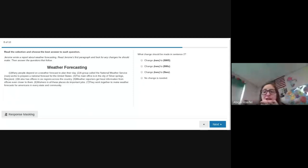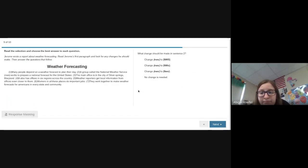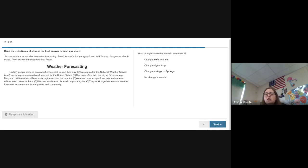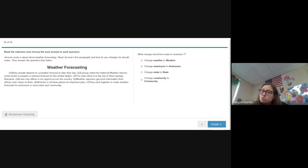So you have to read this paragraph, and then you have to tell me how things would change, based off our grammar from this week, proper nouns and nouns. So that is 8. Number 9, and then number 10. Tell me how we would change or not change. Maybe there's no change needed. Those things for grammar.